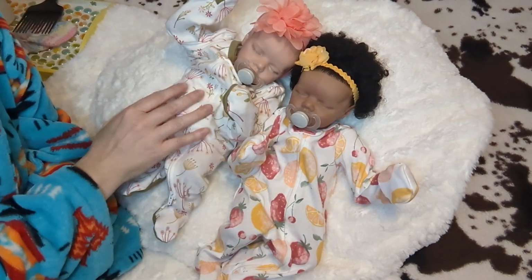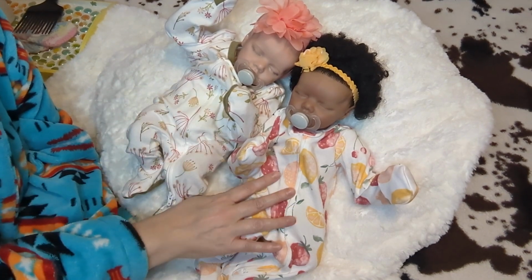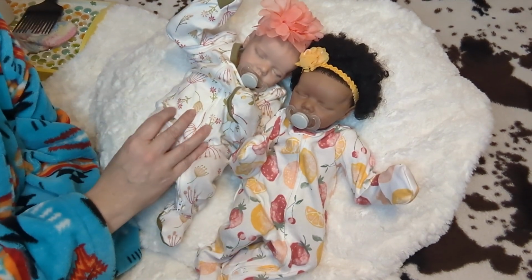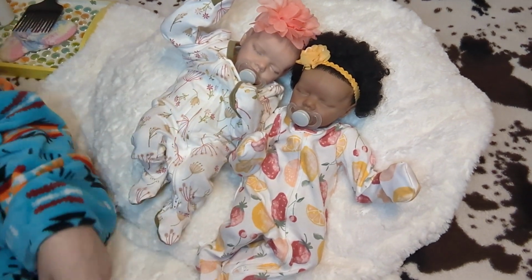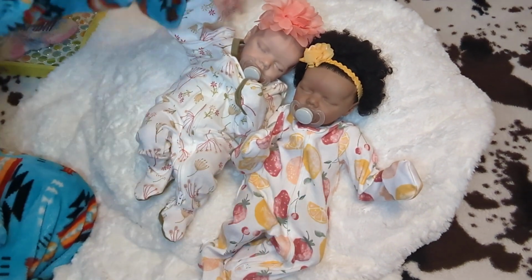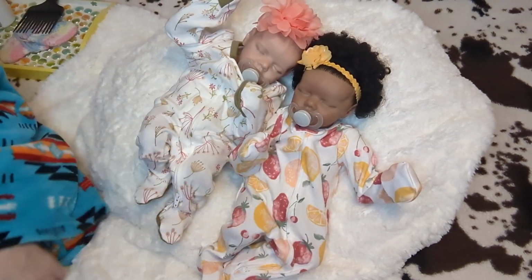Next up, I have these two. This is Brenna and this is Becca. These are two babies that I got when I was first in the hobby, when I first started collecting dolls. I ordered her off of eBay, and I know I've told the story before, but I actually cried my eyes out when I opened this doll.